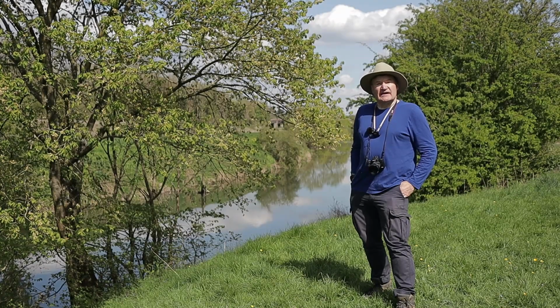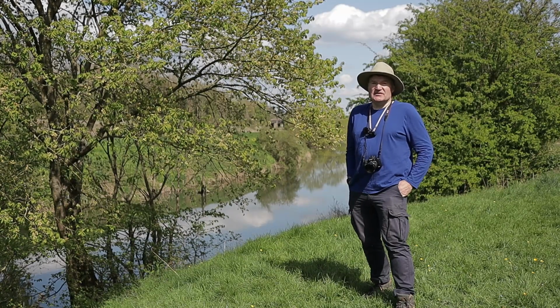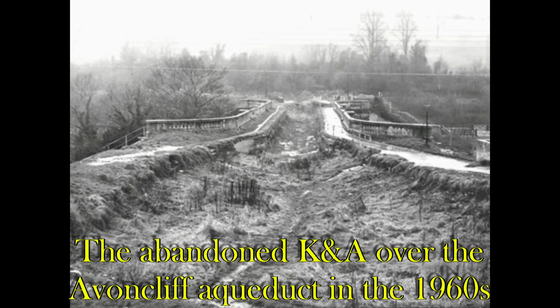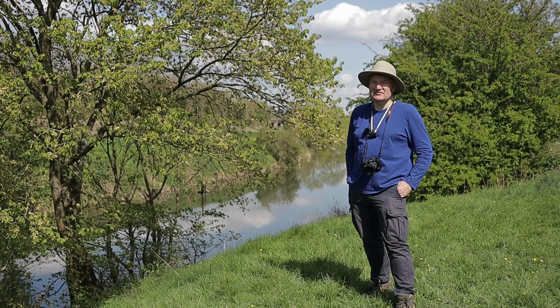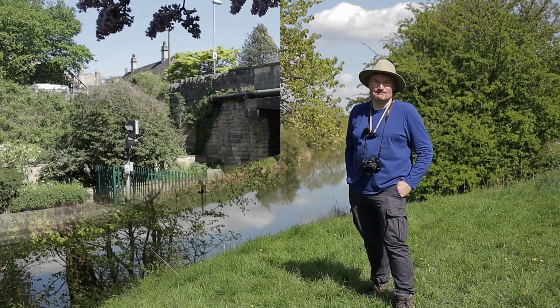Now, like a lot of canals, of course, the Kennet and Avon Canal fell out of favour towards the end of the 19th century with the Great Western Railway, and that affected lots of canals in the area, like the Stroudwater and the Thames and Severn as well. So it started to fall out of use, but thankfully it started to then be restored in the 1960s.